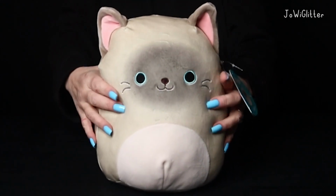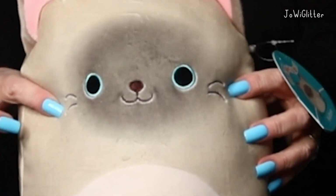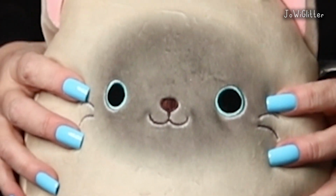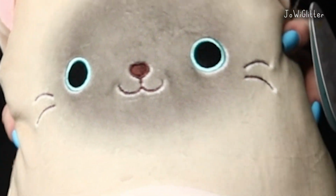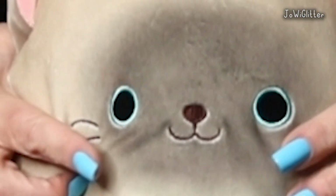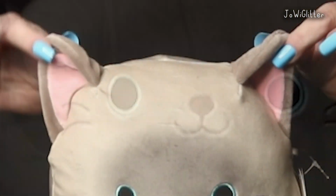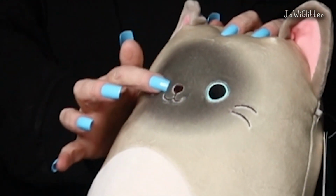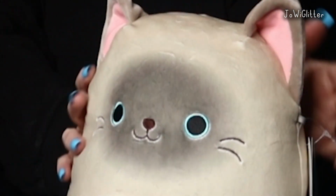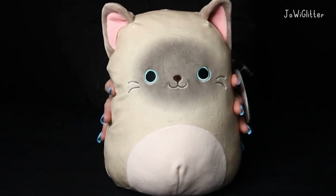Okay, so Mr. Felton is a Siamese cat, like I said. So he has the cute kitty whiskers. He has these beautiful kitty eyes that are outlined in teal. I don't know if you can see that. But it's really beautiful. And he has the cute kitty mouth and nose, and his is like a dark brown. And the inside of his ears are pink. The back of his ears are a darker color. I guess they're the same color as he has around his face. So it's just adorable. And he too is very, very plump and well-fed.